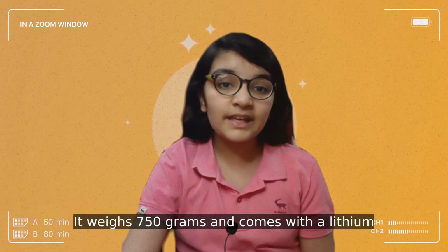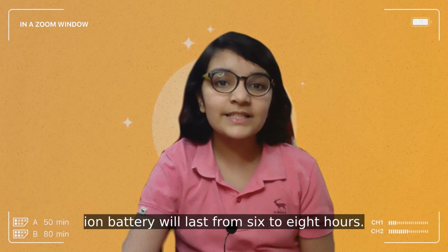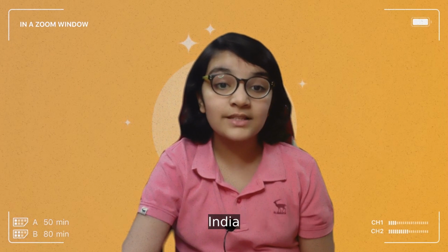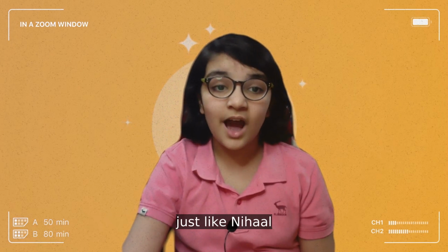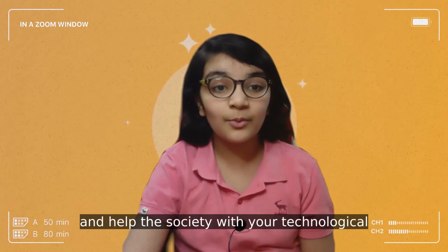It weighs 750 grams and comes with a lithium-ion battery to last from 6 to 8 hours. Nihal has been receiving orders from across India, and the doctors consider this a blessing to help them perform with higher efficiency. Be a problem solver just like Nihal and help the society with your technological innovations.